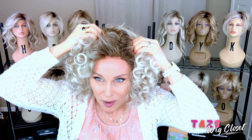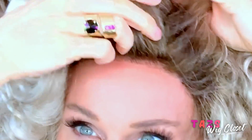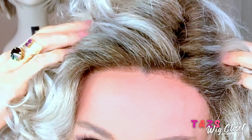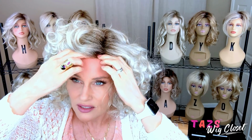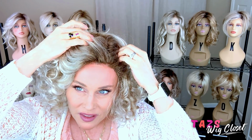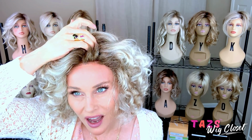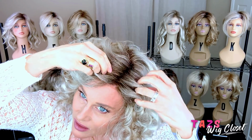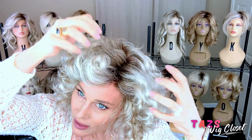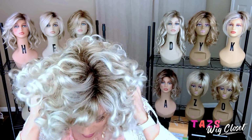What a curl! While I'm up here, let's take a look at this lace front. Again, temple to temple, but it does not extend. It's hard for me to see detail in the camera. It appears as though the knots are fairly fine, and the root is more of a light brown, so it does blend a little easier without making a knotty effect at the lace front, okay? And then you've got the mono, and we can work on that a little bit more, but it ends about right here, okay.